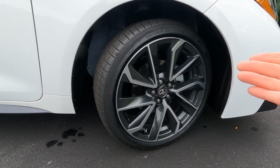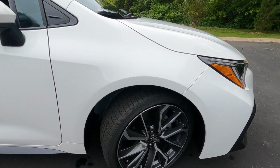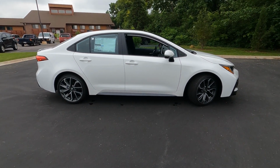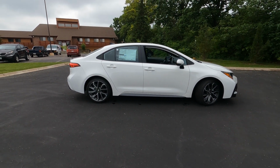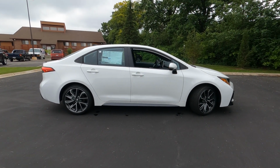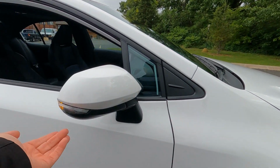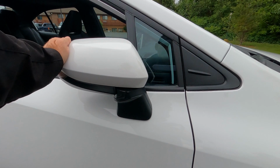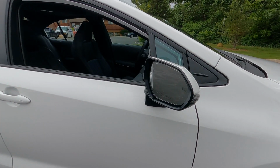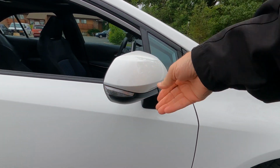Four-wheel disc brakes, anti-lock brakes, and traction controls standard on the Corolla. Independent front and rear suspension for a smooth ride. Notice the passenger compartment is between the axles, which again enhances the ride. Outside mirrors painted color to match. LED turn signals. These are folding mirrors. They also break away. This one has the blind spot monitoring on the XSE trim. These are also heated. They're also power operated.